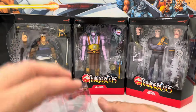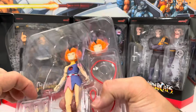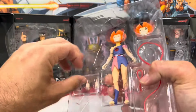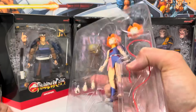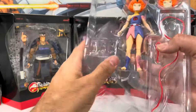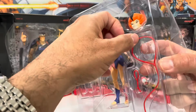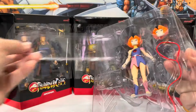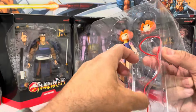Let's get her out. Get our hands out. Ooh. Come on. I'll be here all night. Oh man, they always tie them down. I like these though. I don't know why they don't do that with her. I mean, they want to preserve her.